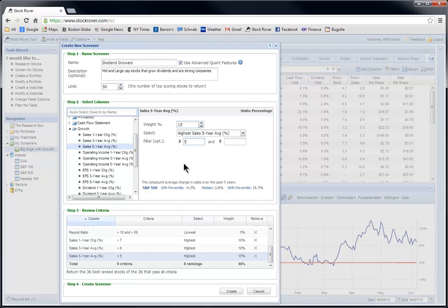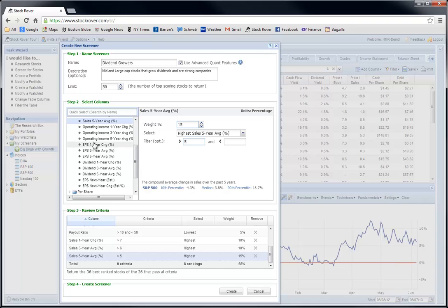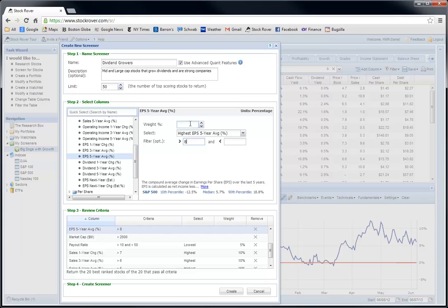Similar to the big dog screen, we want to make sure that we are growing our earnings faster than our sales. So we're going to put in this last set of 3 criteria, the 1, 3, and 5-year EPS, also ensuring that they're growing faster than sales. So we'll start with the 5-year EPS, and we're going to ask for that to be at least 8% a year, and we're going to give that a weight of 15%, a fairly hefty weight given how many criteria we have.